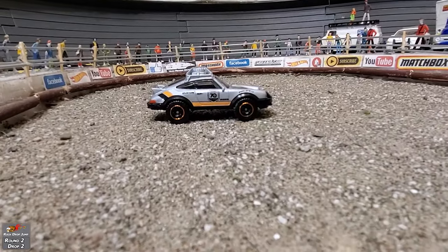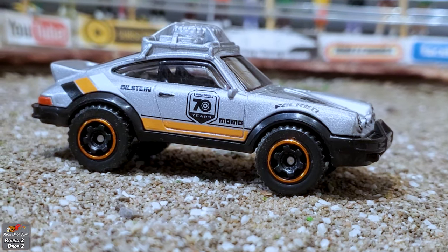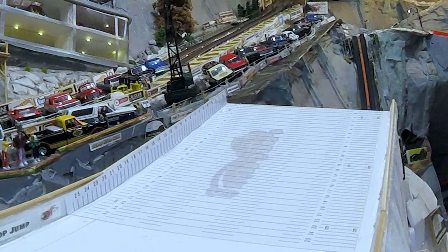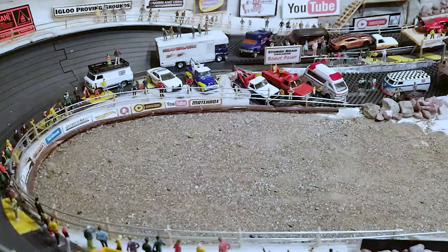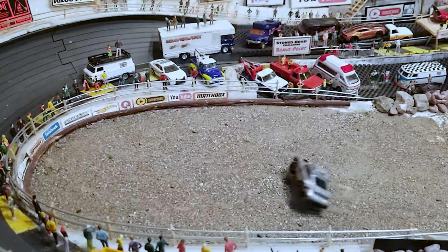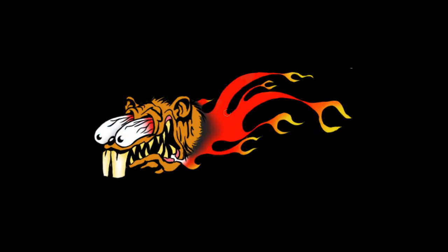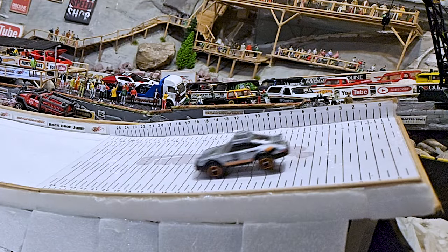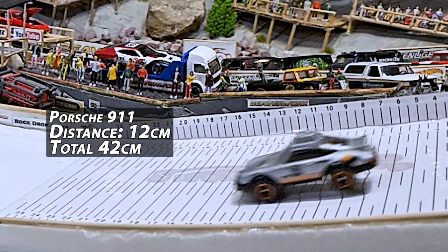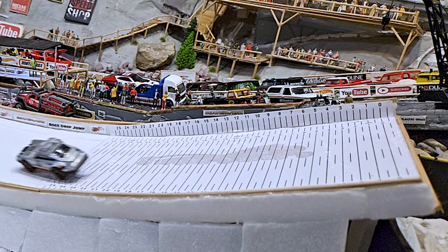That is a style bonus, folks. It only matters if you land upside down or slam it into the sides. If you can get her stopped before you do either of those, then you get yourself a style bonus. Look at that rollover right there and slide into a stop. Perfect run right there. All right, let's check out the distance on that one. This time it was great. Gets the front end down at 12 centimeters on the ramp, 42 in total. What an excellent looking run that was.